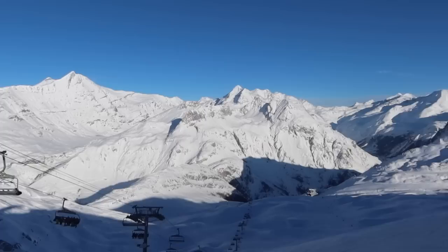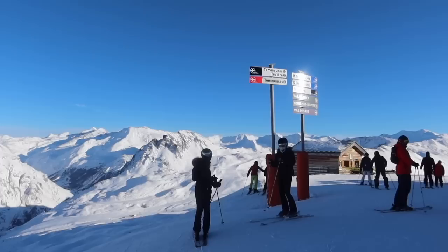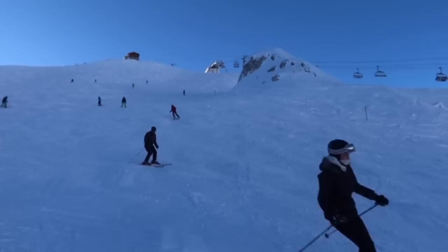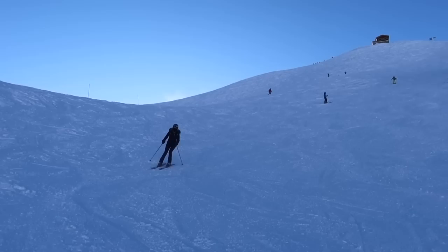Oh gosh, I still can't get over this view. Girls, are we doing it? We're doing it. Oh gosh, wish us luck. So many moguls. Charlotte's just there in the black on the left. You've got this, babe.